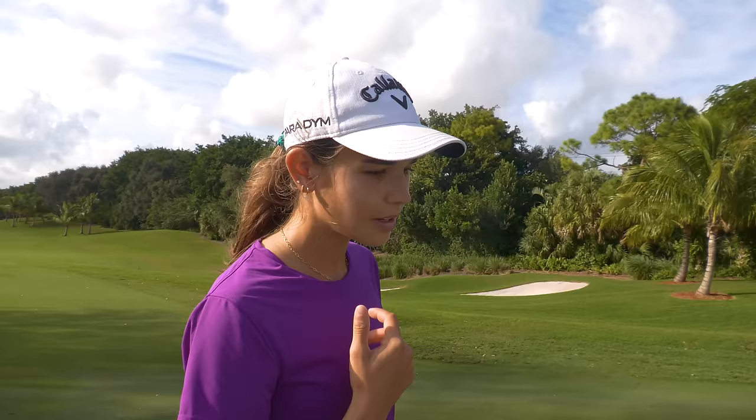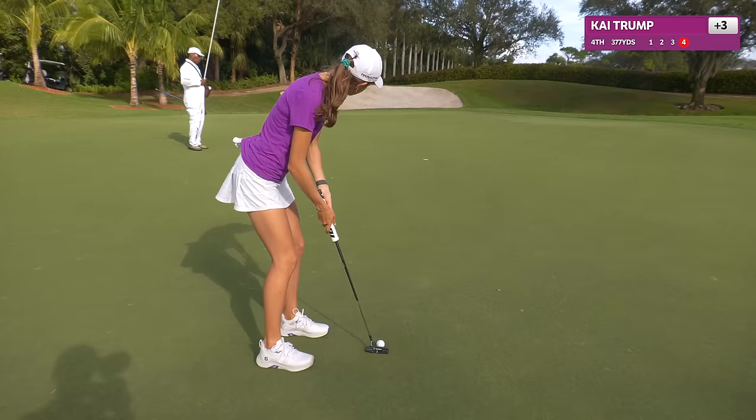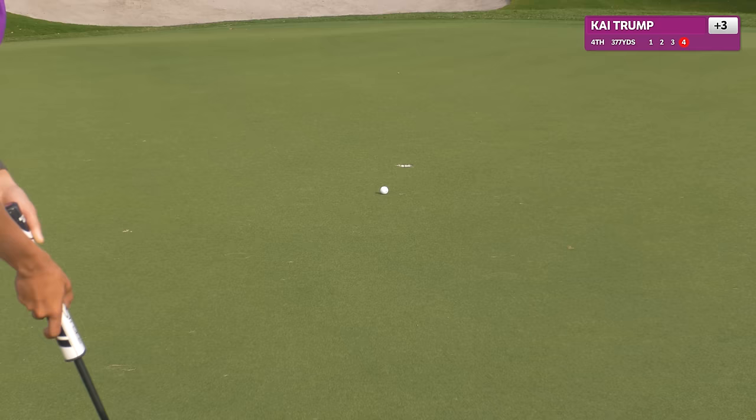Try to make one in. Putting has not been the best today. I'm going to play it two balls on the left. Oh, yeah. I hardly hit that. That's good.